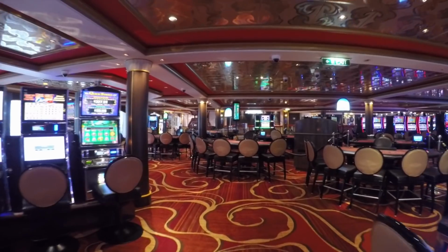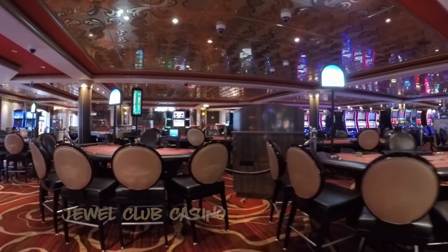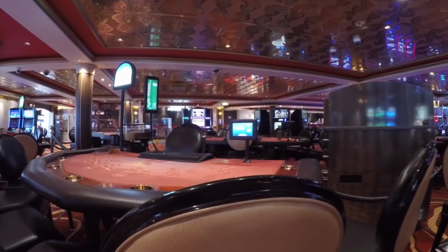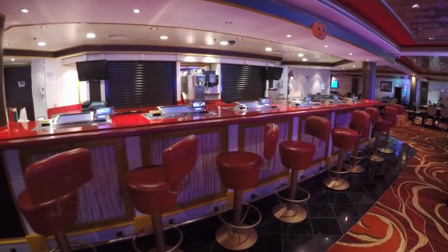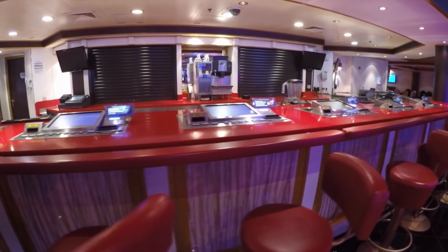Now let's check out the Jewel Club Casino. It seems to have just about everything you could want from a cruise ship casino. Lots of tables, buzzing and whirring slot machines, and even a convenient bar and cashier.